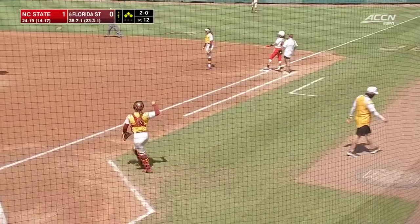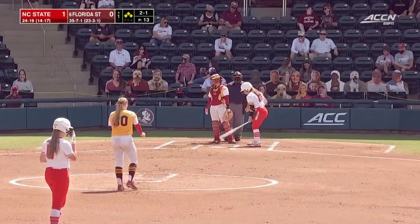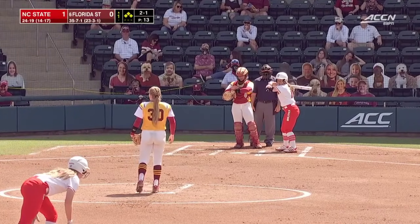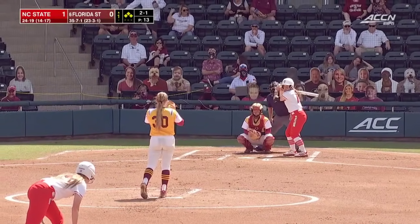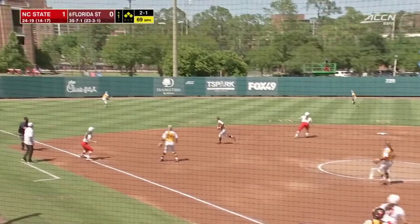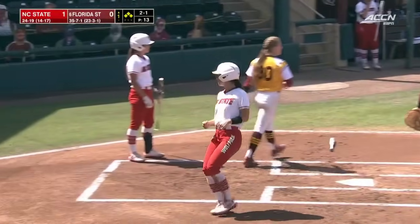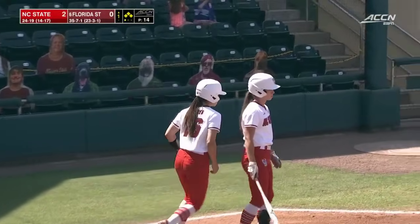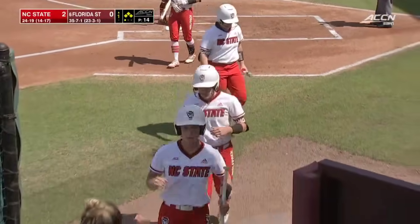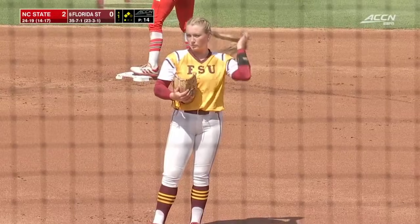Morris, the RBI leader of the ACC. She added one to her total in game number one, drove in Tati Forbes, NC State's only run in game one of this doubleheader, game two of the weekend set. This ball is lifted out to left field. Davis tracking it, underneath it, and the Wolfpack are out ahead 2-0. RBI sack fly for Logan Morris did her job to extend the lead.